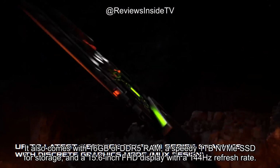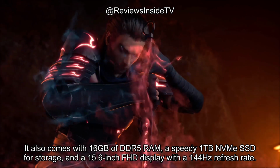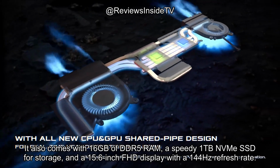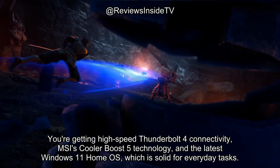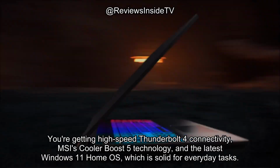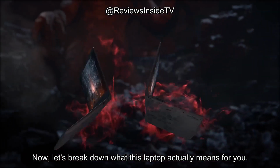It also comes with 16 GB of DDR5 RAM, a speedy 1TB NVMe SSD for storage, and a 15.6-inch FHD display with a 144Hz refresh rate. You're getting high-speed Thunderbolt 4 connectivity, MSI's Cooler Boost 5 technology, and the latest Windows 11 Home OS, which is solid for everyday tasks. Now, let's break down what this laptop actually means for you.